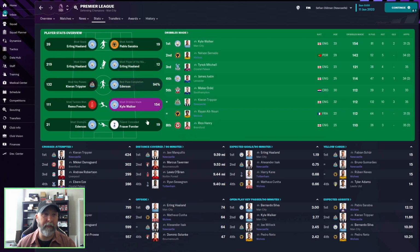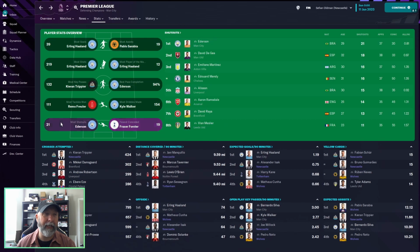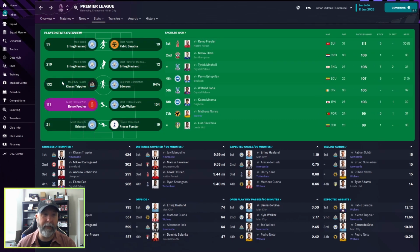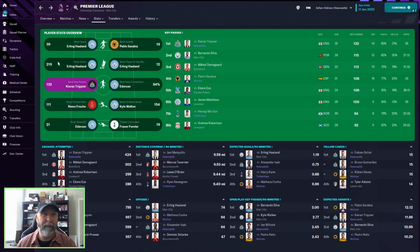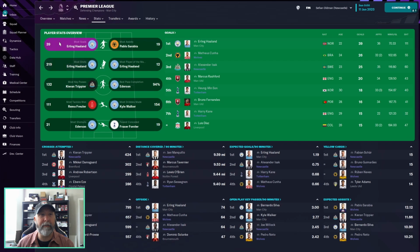Best pass completion, dribbles made is in there with Semedo and friends. Fewest conceded, Hugo Lloris 40 in 25 appearances. Fraser Forster 19 in 13. So his backup, I guess. Jose Sa, 46 and 38. Not too bad, I guess. Shutouts, nobody, though. Tackles, 1. You got, who is that? Nunez with 99. So all three teams representing in the most key passes and most shots.